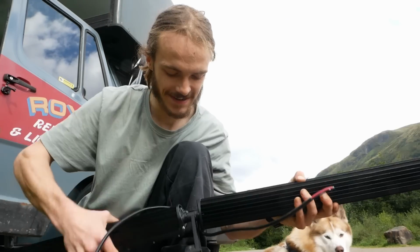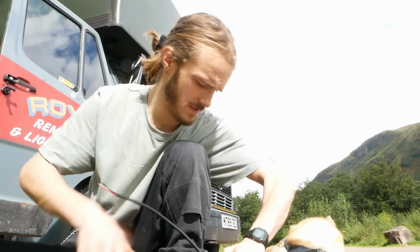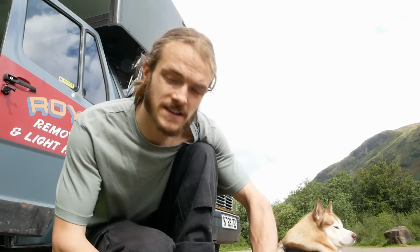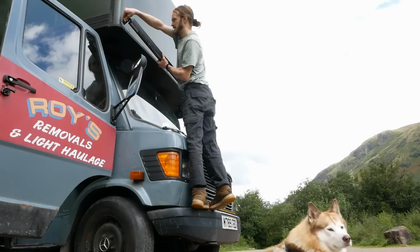Oh dear. Right, let's undo this now. And then I'm going to mount this one that I was already mounting first, because I've already drilled the holes for it. And then I'll thread this one in, put the bracket on the end, see where it needs to go, drill the hole, and put that one in.